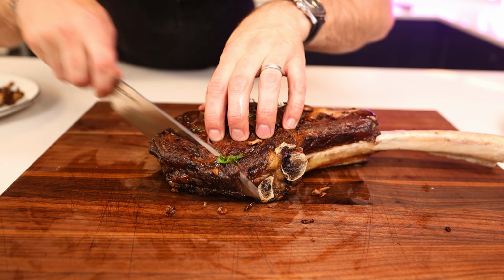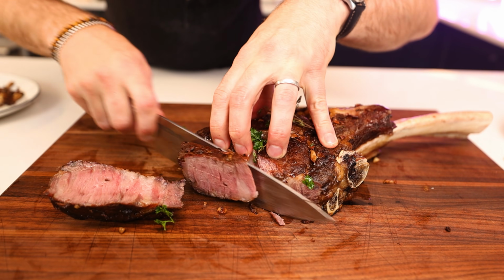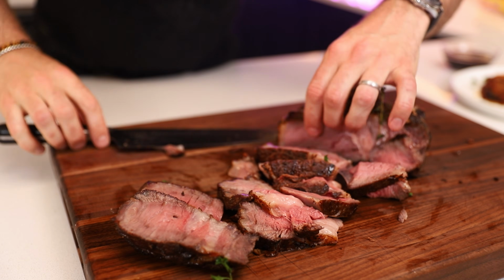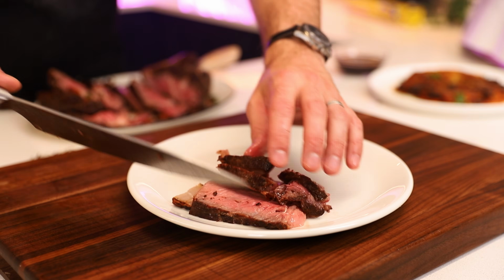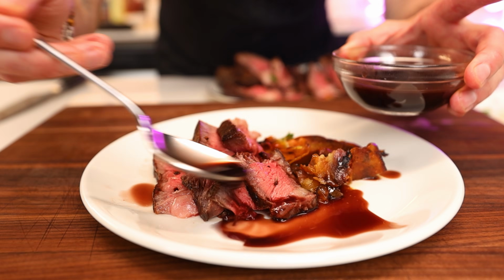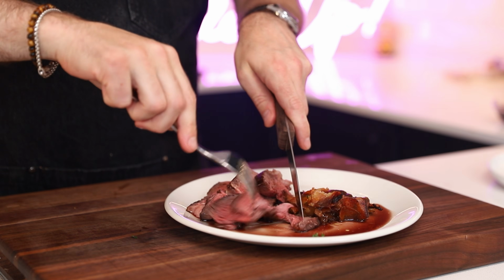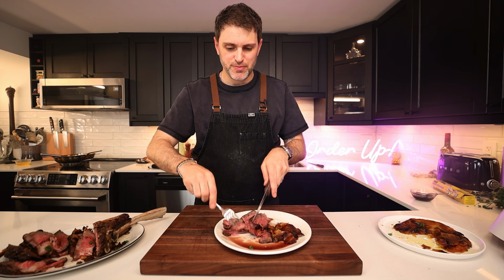This is against the grain. Yes! Are you kidding me? That looks beautiful! Come on. This looks very, very good. Hello? Just a sec, just about to take my first bite of this.